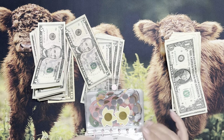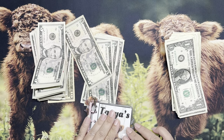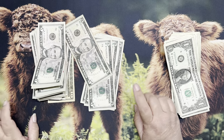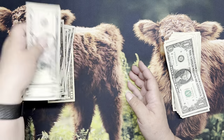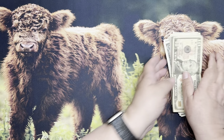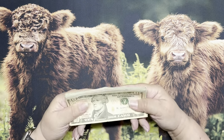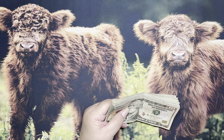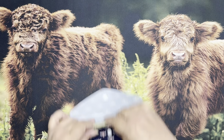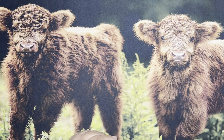Okay, so this is what I'm going to do. Told ya, I've got a plan for this. I am going to make an envelope, and I am going to put this in it, and this is going to be IOU money. So we're going to slide this in here, and then I'm going to make that envelope, and then we'll get that done.